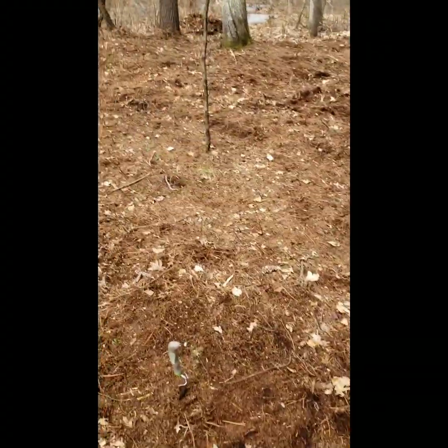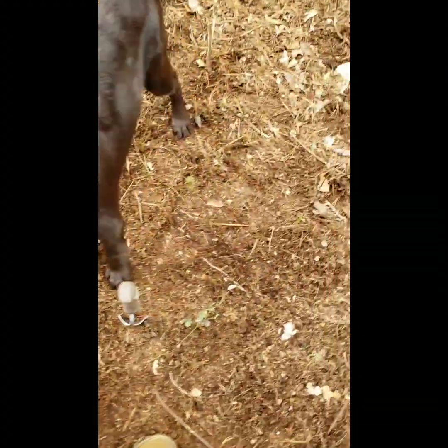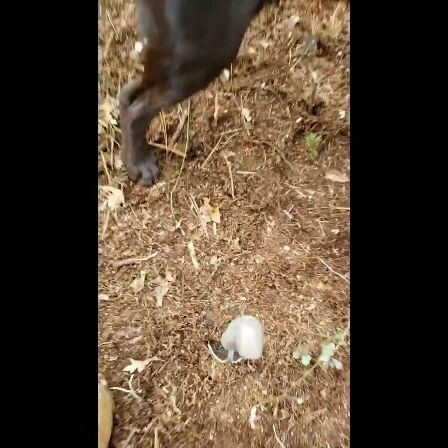My soil test kit came in the mail today, and I realized the other day I did not have a trowel or anything small to dig up the dirt with. So Georgia, watch out. Gonna scoop up some dirt. Watch out, babe.